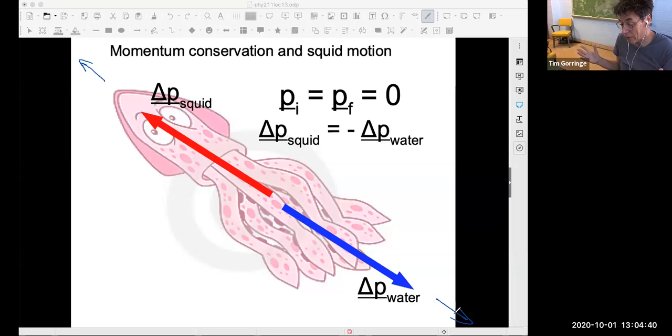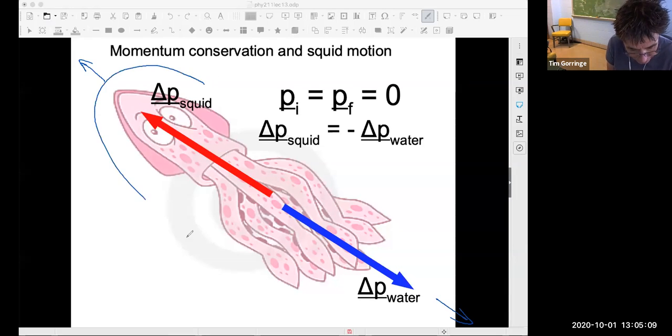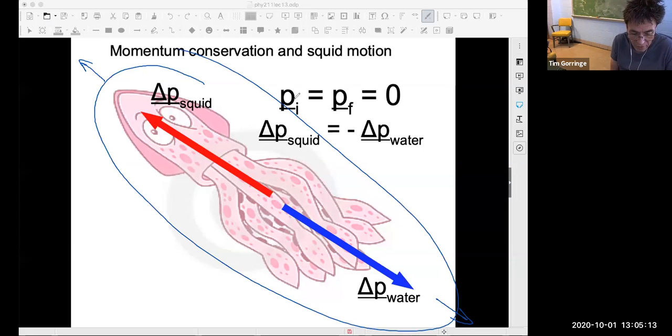From the momentum perspective, initially you have no momentum. You're a squid and you're not moving, but you want to move. So in your system, which is you and the water around you, you squirt some of that water in one direction and you head off in the other direction. You acquire some momentum. The water acquires some momentum, but those momenta are equal and opposite. You started with zero initial momentum in this system of the squid and the water, and you ended up with zero final momentum. But within the system, due to internal forces, the squid now has its momentum and the water has its momentum, and they're equal and opposite. And that's how the squid moves.